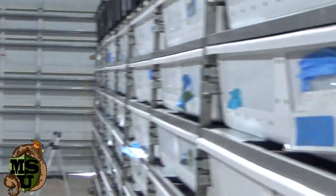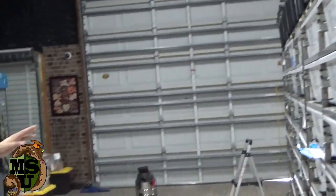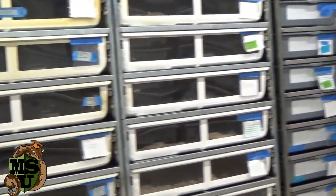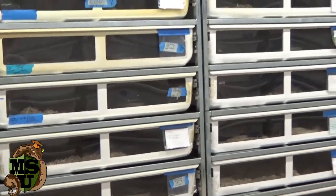All right, guys, so here we are. We're in our main facility, or the main portion of our facility. This is where the adult animals are. We keep our females here on these racks on the left and right of the room. These are Freedom Breeder 66.4s, the 4-footers. And behind us here, we have the male line. I call it the male row, which is just CV70s, an entire row of CV70s.